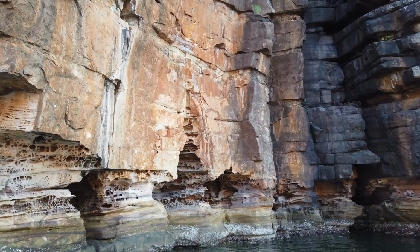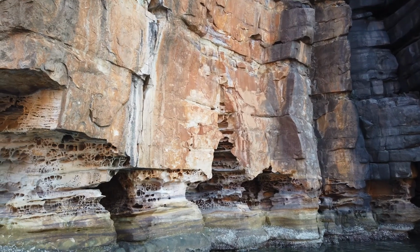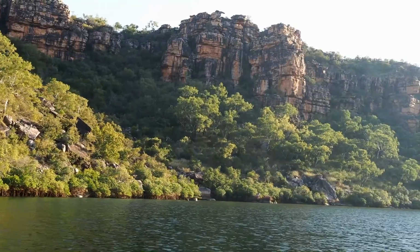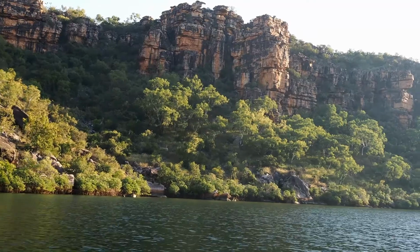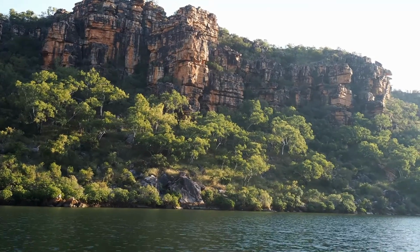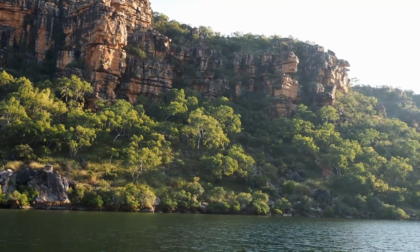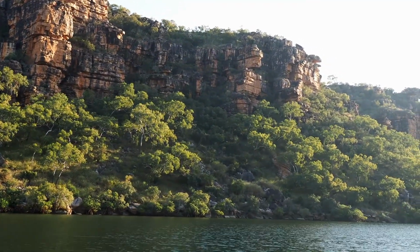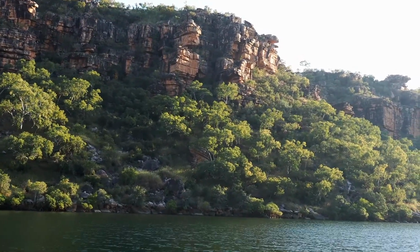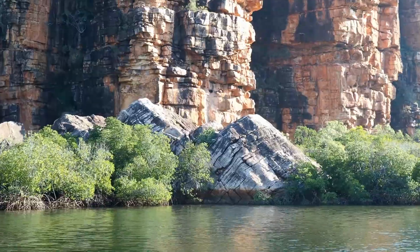The moisture in the air also leads to the development of cyanobacteria, which colour the rocks black. Over time, the rocks are undermined by the water flowing underneath, and great blocks of stone can fall down the slopes into the river. In some places where the rocks have slipped and the scree slopes formed, trees have grown, particularly the woollybutt or Eucalyptus miniata. At the base of some of the scree slopes, river mangroves have taken root.